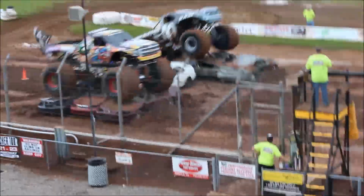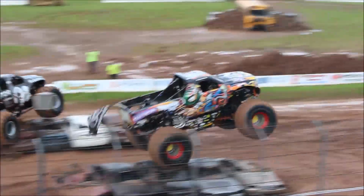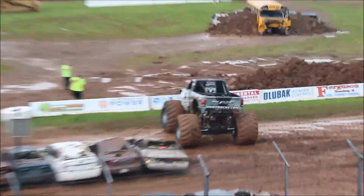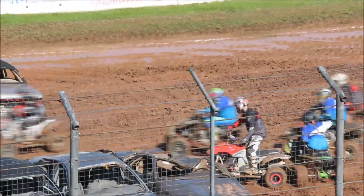Great job nonetheless by Brandon Duro. Right here's the replay. Right there, it was a good fight, but Raminator gets himself in a little bit of trouble in no man's land, almost hitting that wall for the second time today. Andy Ullum and Nick Davis are down there. They almost had to get a change of pants.